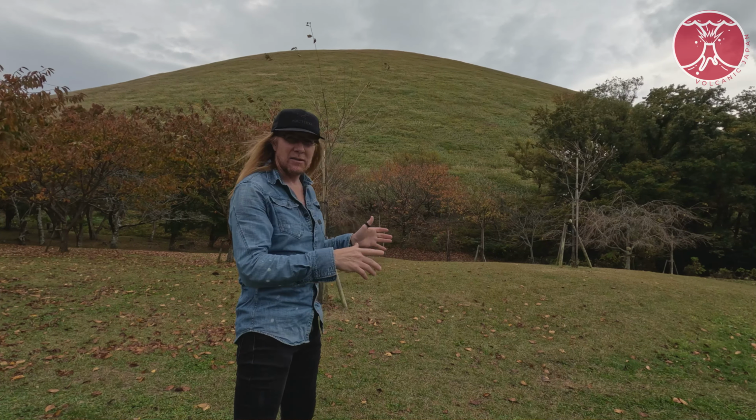There is a nice little park that I'm sitting in, which looks like a cherry blossom park, all these cherry trees, bathrooms. It's pretty well maintained. Right over here to the right, let me see if I can turn the camera a little bit.